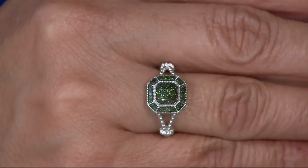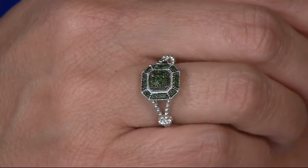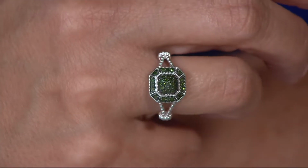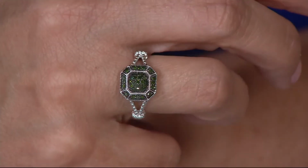But again, because it's diamonds, you're getting that interior glow out of the stone. And you know, green is a color that I feel like you can wear with anything. Think about, I love to use the example of green grass or green stems on flowers, green leaves on flowers.